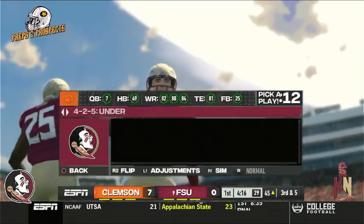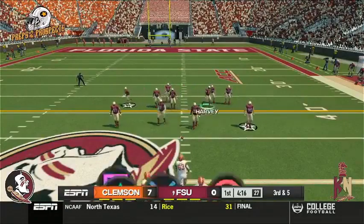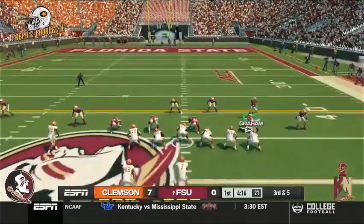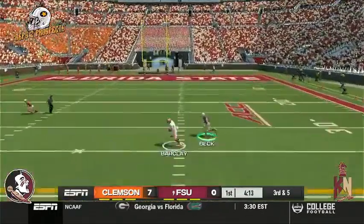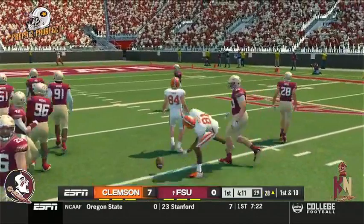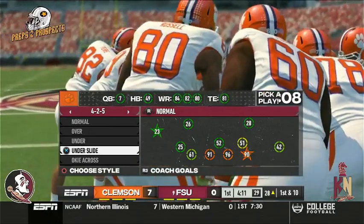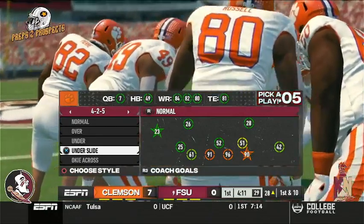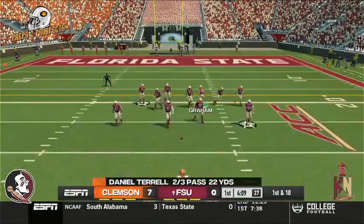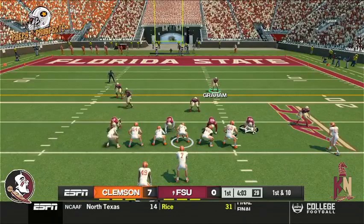Under pressure. Pulls down the catch, and he's got room here. That's a great tackle at the 45-yard line. Second and 5. Ball on the 45-yard line. He gets rid of this one. Really a tough spot for an offense to be in against this crowd in this stadium.